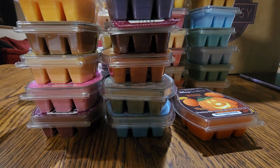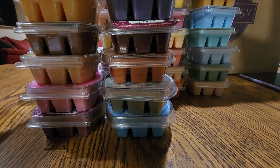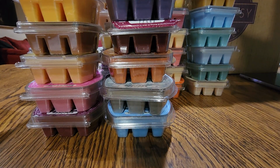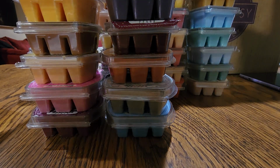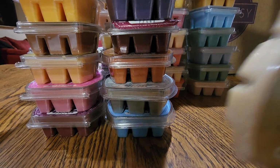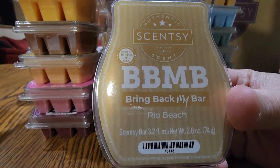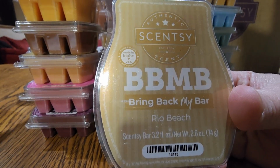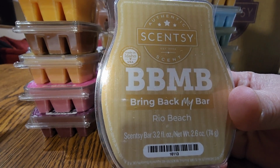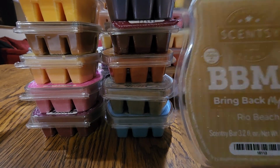Had to smell it next to Gimme Candy. Pretty similar, a little bit more fruity, no spice to it, which I really appreciate in fall pumpkin bars. That's like the only pumpkin bar that I've ever really loved. So this is the bar that's actually my oldest bar in my club, been around since day one, top of the list on my club, Rio Beach. Great performer, lasts forever and ever. And see, it's still the old pinstripe, bring back my bar.